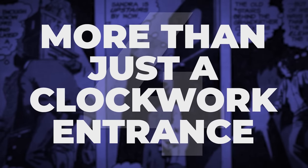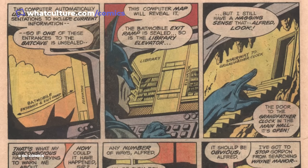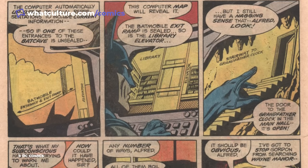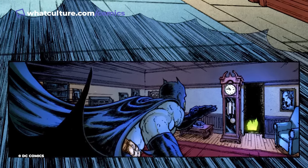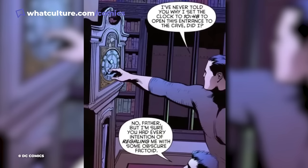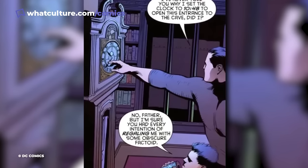Number 4. More Than Just a Clockwork Entrance. The Batcave has a number of secret access points at various areas in Wayne Manor and from the grounds outside. The most famous of these is a stairwell behind the grandfather clock in the main study of Wayne Manor. The hands of the clock must be set to 10:48, the time of the murder of Thomas and Martha Wayne, for the lock to be disengaged.